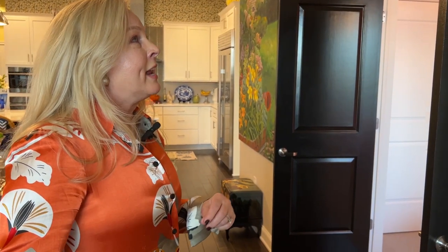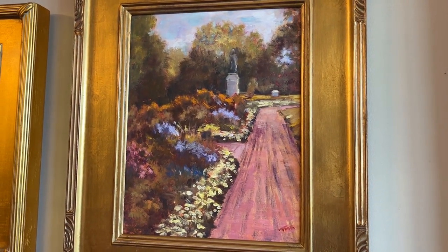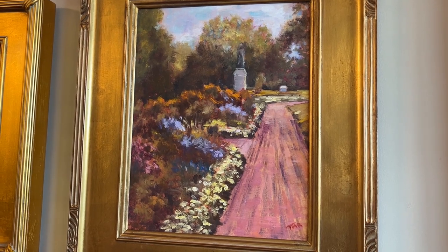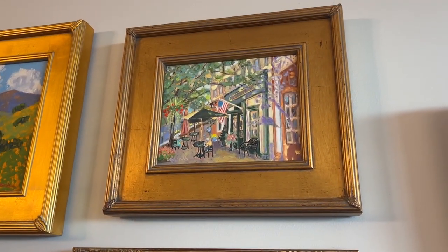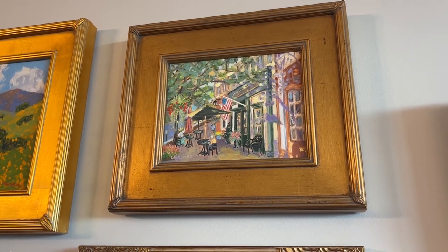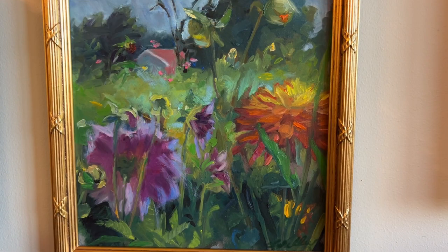So I told you that I have these wonderful studio mates. This is Tamara Radowski. This is down in Schiller Park. She was taking a class with Joe Lombardo and painted this. Downtown Worthington by Cheryl Burnt. And this is one of my favorites. I'm obsessed with this little bench. This is by Rachel Stern. It's my studio mate, Karen LaValle.